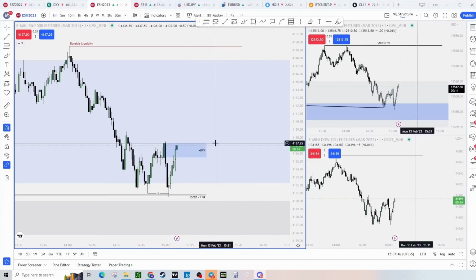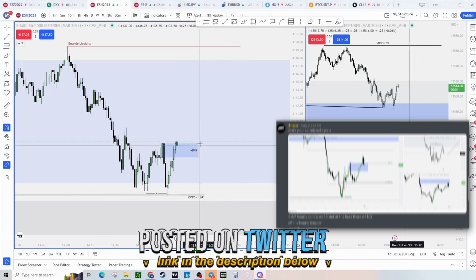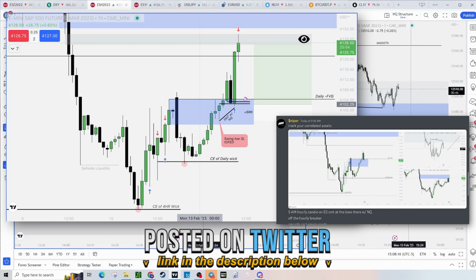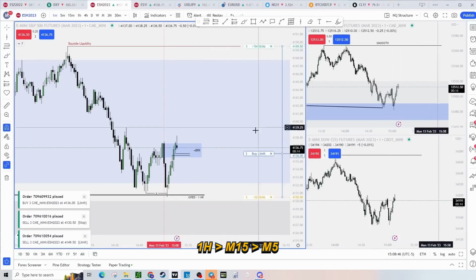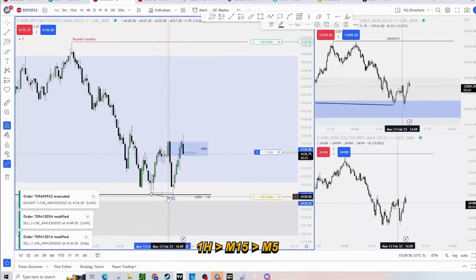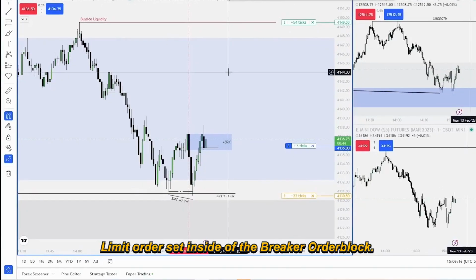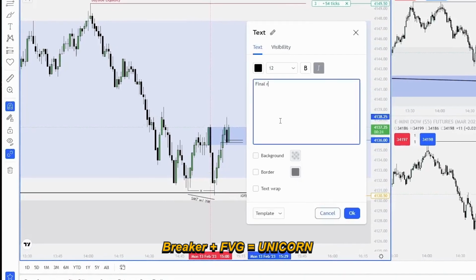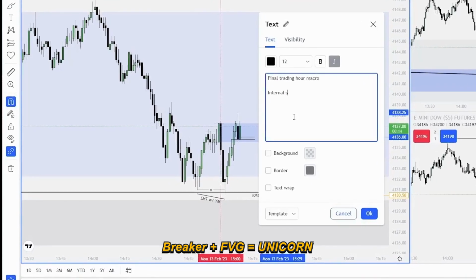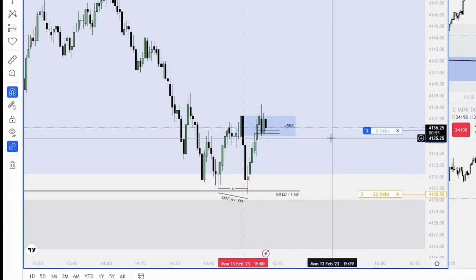In the AM, I took a paper trade on the hourly chart, which I'm a huge fan of. Executing on the hourly, the M15 and the M5, those are my bread and butters. But as you can see already, to start things off, I have my limit inside of a breaker fair value gap setup, unicorn.